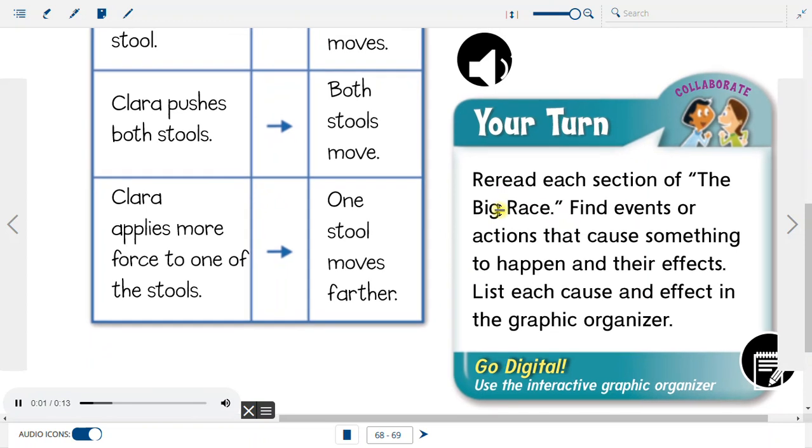Your turn. Reread each section of The Big Race. Find events or actions that cause something to happen and their effects. List each cause and effect in the graphic organizer.